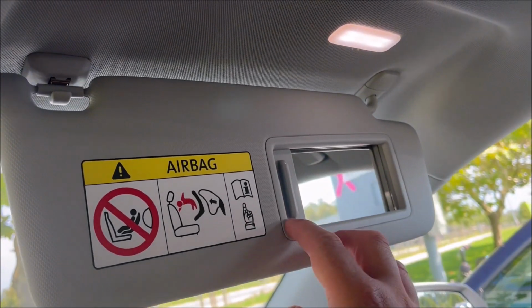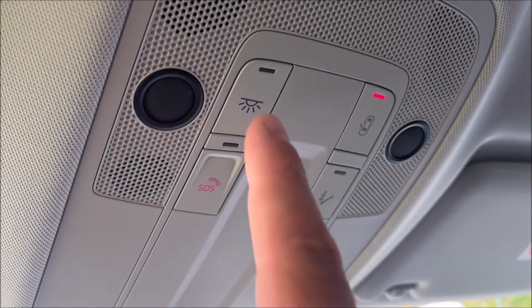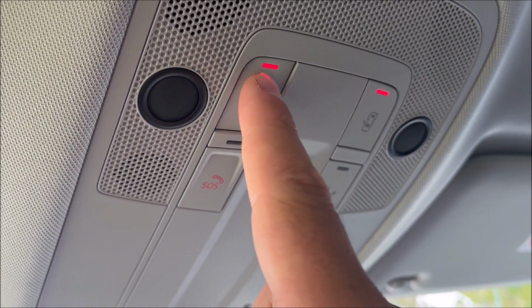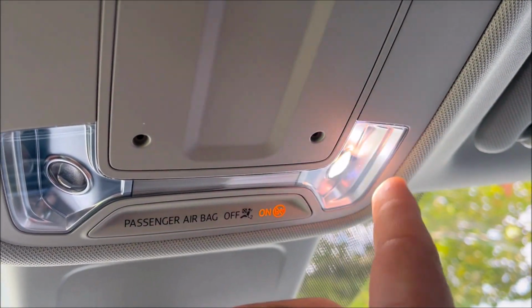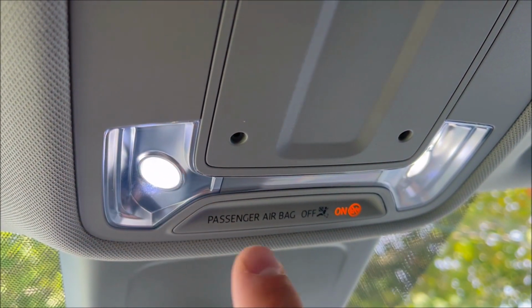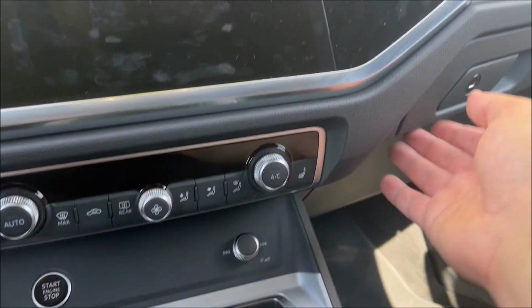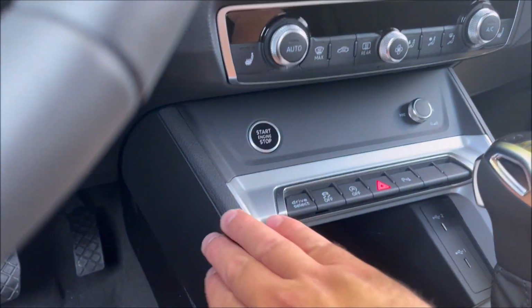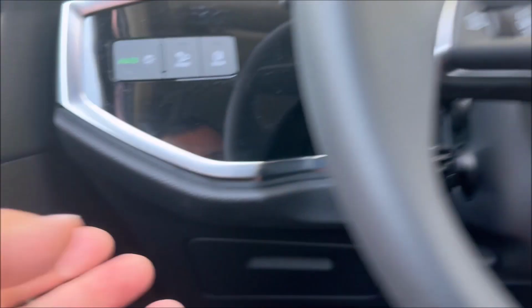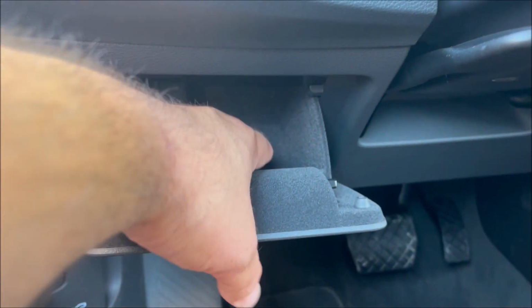Sun visors with mirrors, with lights. Reading lights, just gently tap to turn it on. Also for the driver. Also this part is soft, except for here. And here this isn't. And on this side we've got another storage, also padded.